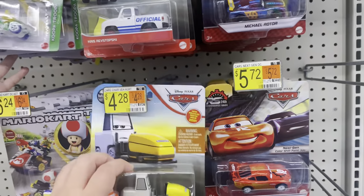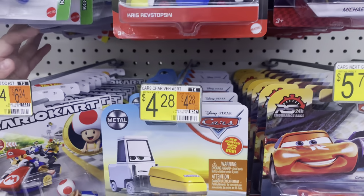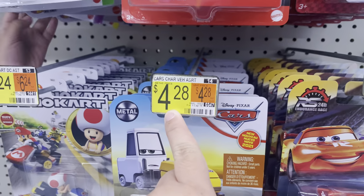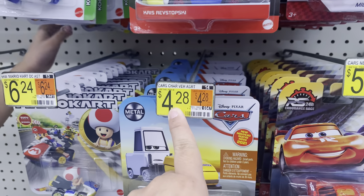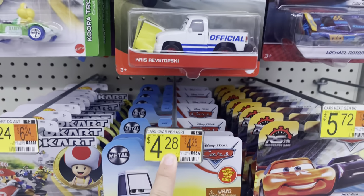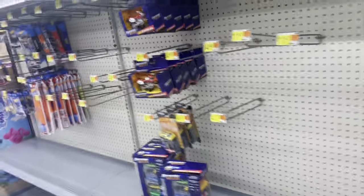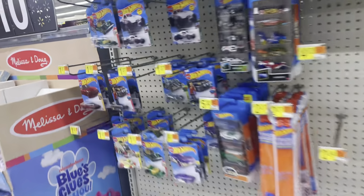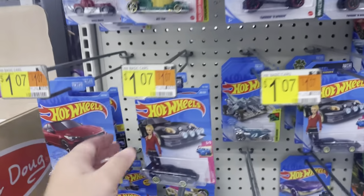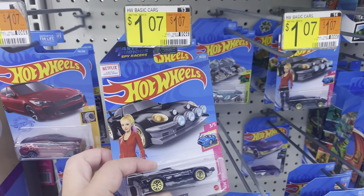How many coupons are there? And these are $4.28. I feel like in the US it's cheaper, like $3.99. I'm gonna have to double check the prices. But here, the Disney cars is $4.5. For sure, let's check out the Hot Wheels. Yeah, the Hot Wheels are $1.07. I feel like they're like 94 cents or something in California.